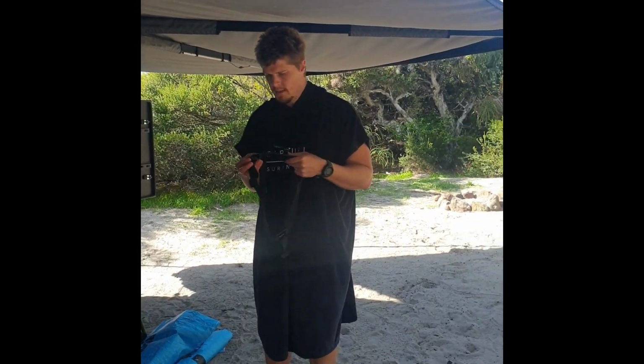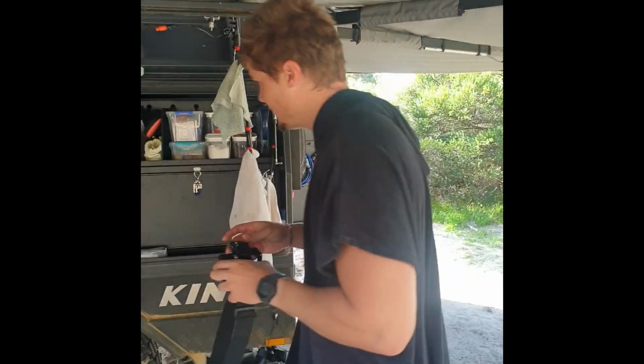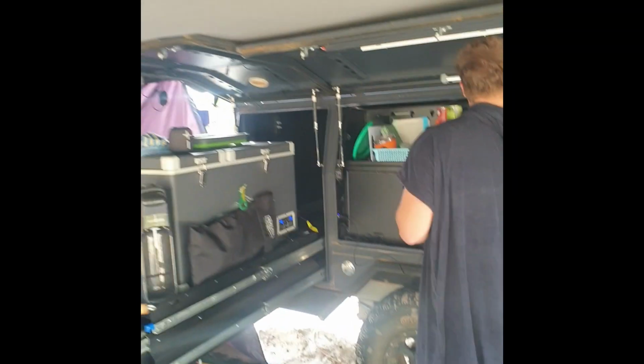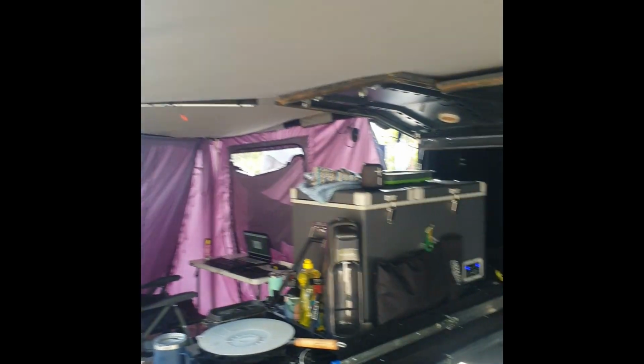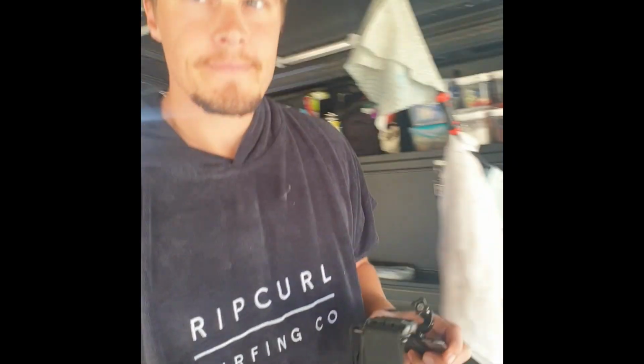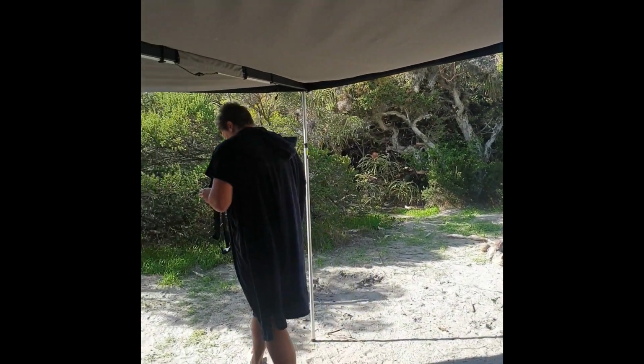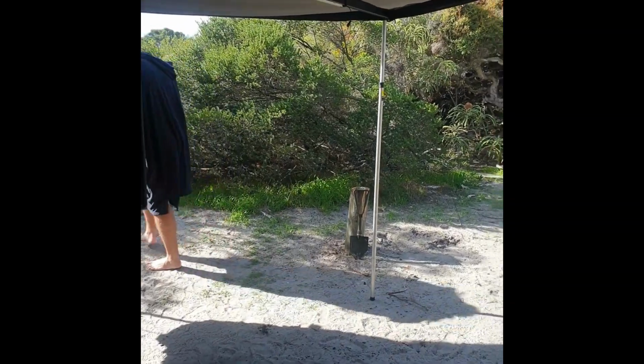at Bluff campground. We got here yesterday afternoon after topping everything up at Esperance, and spent some hours working this morning, getting things done, and then we went for a nice cold ocean dip. It was beautiful. Nice and cold, but refreshing for sure.